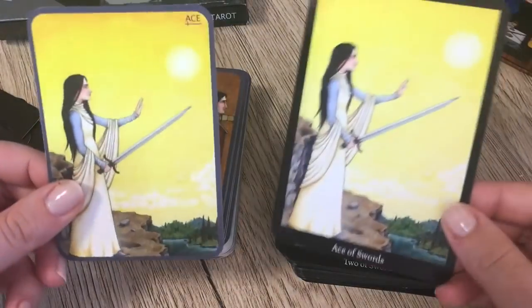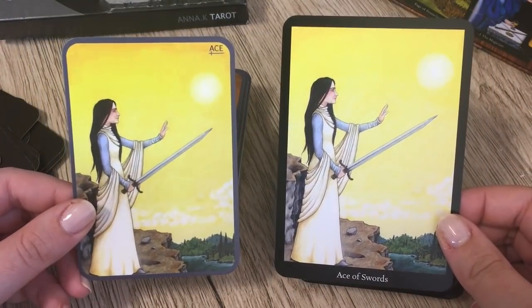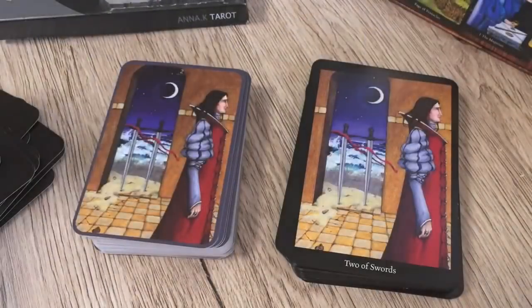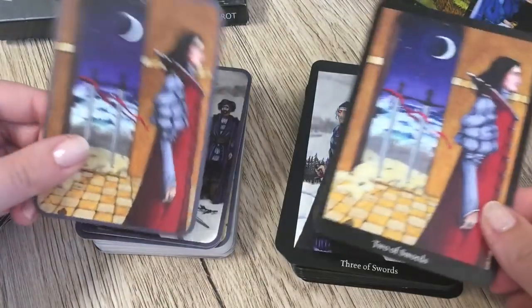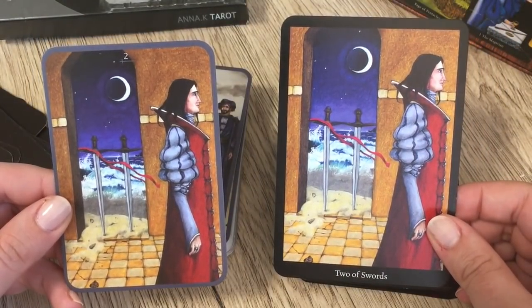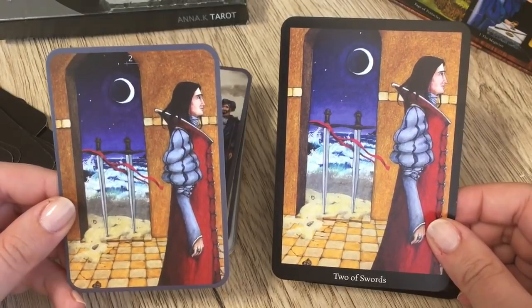Okay, now we have the Swords. I am going to go through this whole deck. Kill 2 birds with 1 stone. I've often been asked to do a walkthrough of the Anna K. So here you have it. You get a double walkthrough in one go.